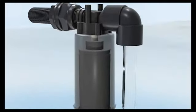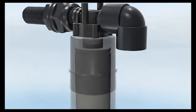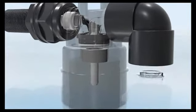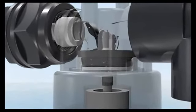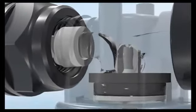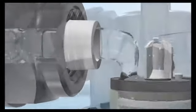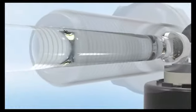The float has a magnetic coupling. This drives a stainless steel plunger, which in turn causes the diaphragm valve to close. The valve is either open or shut, guaranteeing full pressure and flow till the last drop. The diaphragm is further protected by a conical stainless steel filter, which stops solids from entering the valve while deflecting them to the side.